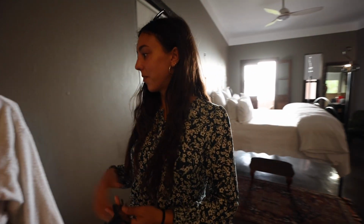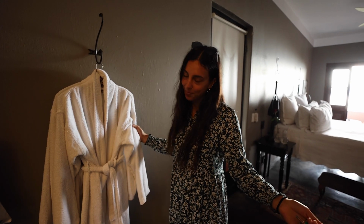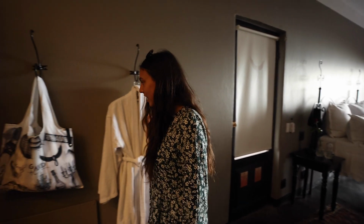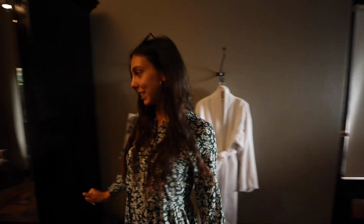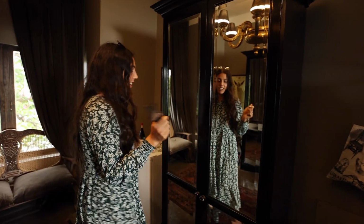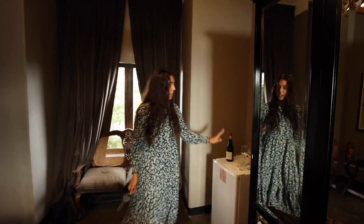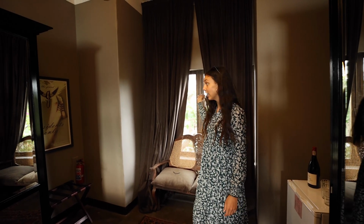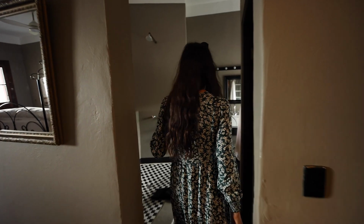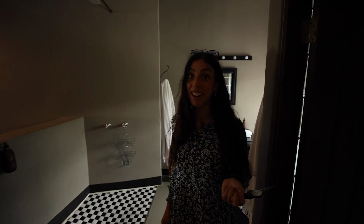So first of all, there's bathrooms. That's just so nice. There's towels. Those are bags. Over here, there's like a closet and a safe. There's a little mini bar. There's this really cute seating area. Oh my God, it's so nice.